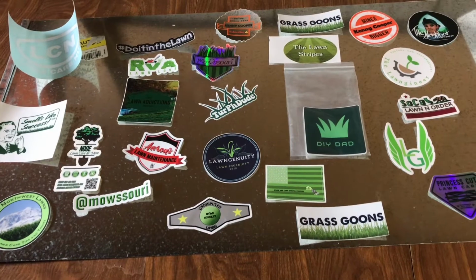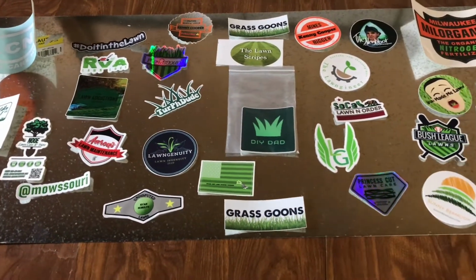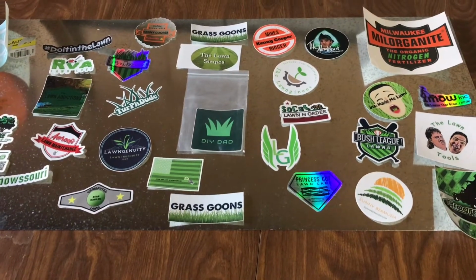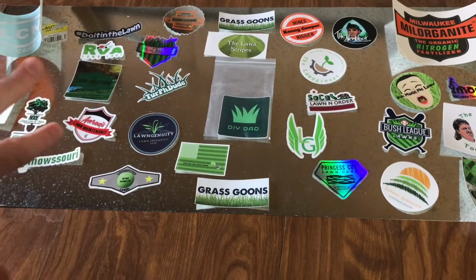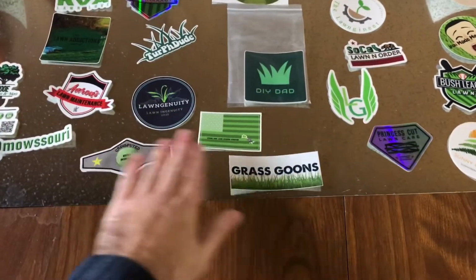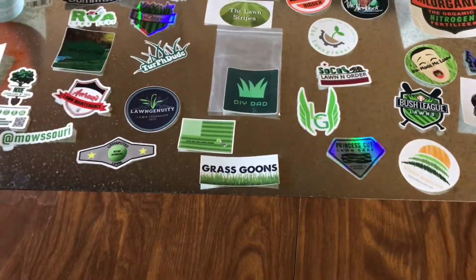Looks like I got a lot more stickers than I first anticipated, so I'm going to have to arrange this as best I can. I've got a few more that aren't even featured on here yet, so it's not complete. I left them so I can move them around and get them situated just right so I can maximize the space I've got to work with.